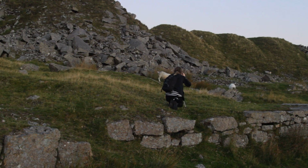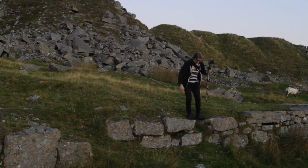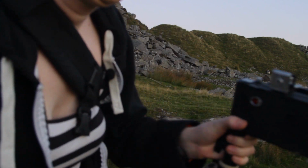Hey, sheepy. What's up, mate? No, stay still. They're running. They're running for me. Right, I'm taking it. I don't care. Okay. I don't care. We know these shots are bad. So these shots are terrible.